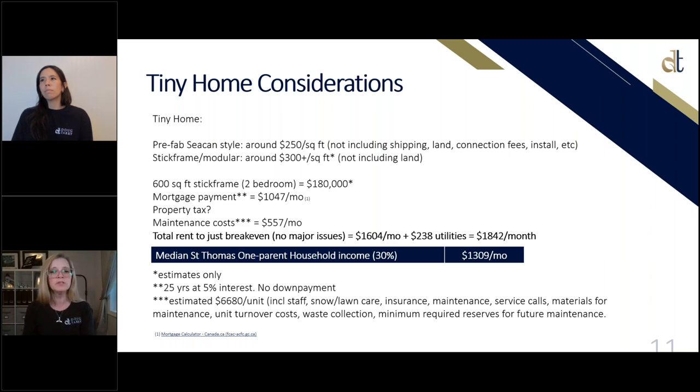So this particular scenario shows $300 a square foot, which is, I believe, conservative, because I've heard anywhere from $350, $380 to over $450 a square foot. So using 300 as a very conservative number, we've got 600 square feet, two bedrooms. That's the size of the two bedroom we're working with: $180,000, just some simple math there.